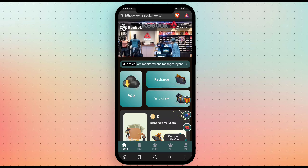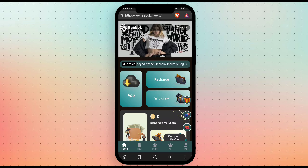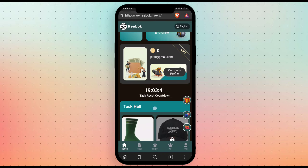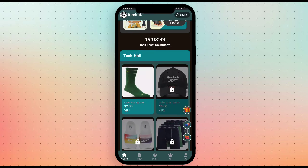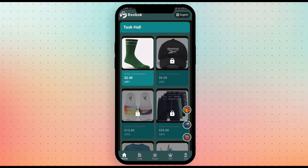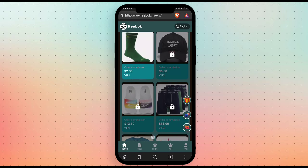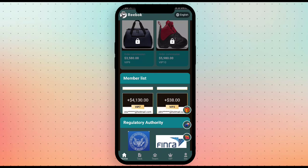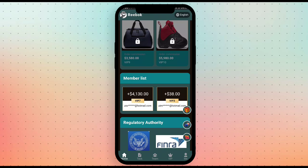This is the interface of the platform. Here you can check out the app, recharge and withdrawal buttons. Here you can also check out the task hall. All VIPs are showing here. You can see VIP 1, VIP 2, all VIPs and their daily profit is showing here, okay? So this is the membership list. You can see all VIP level members make lots of profit and earning through the platform.